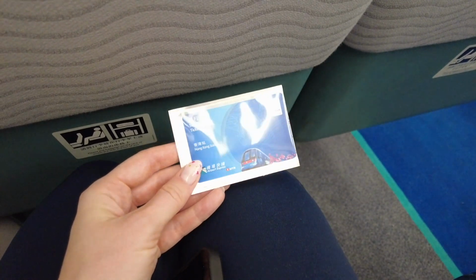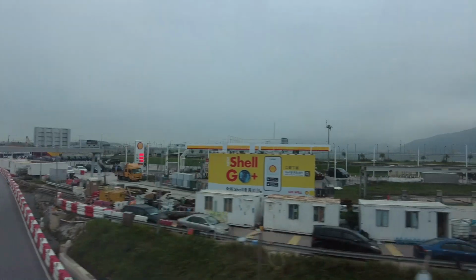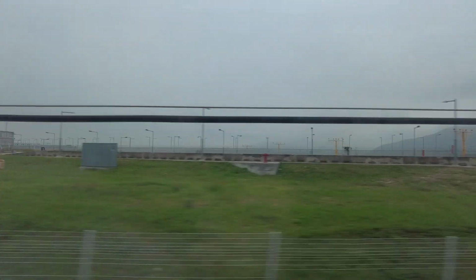Once we landed at Hong Kong airport, we took an MTR train all the way to Central. The train takes about half an hour and costs about £10 each way per person. It has a couple of stops before Hong Kong Central, so if you need to exit early, you have a chance to do so.